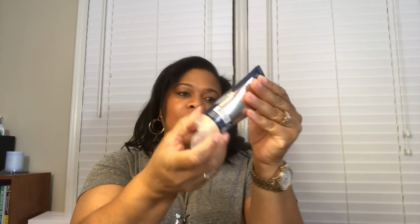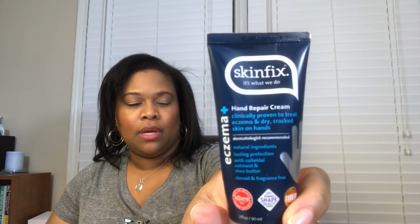This is my Skin Fix hand repair cream. I honestly don't know what I did for hand cream before I found Skin Fix. Would I purchase this again? Already have, and there's a fresh one in my purse. So I love this stuff. And my mom has dry hands. Some of it's from her work. Some of it is just, I don't know, she has dry hands. And I've given it to her and she really likes it. I was trying to see if there was one last scoop in here, but it's gone.